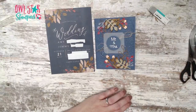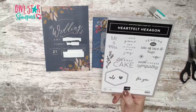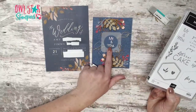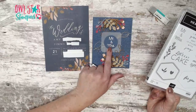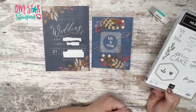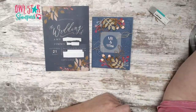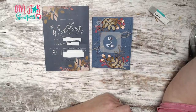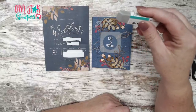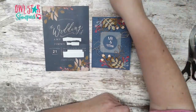So yeah, the stamp set that I used is the Heartfelt Hexagon. And I think people are pointing out the fonts are different. I think it's because the cursive is more feminine and that is not. I didn't even realize that until I just saw the comment. But yep, this also will get rid of little smidges of glue too. There is a glue one that I do use, like the rubber one, but this would do that too.